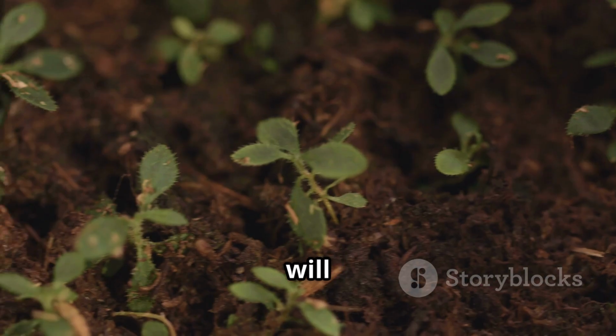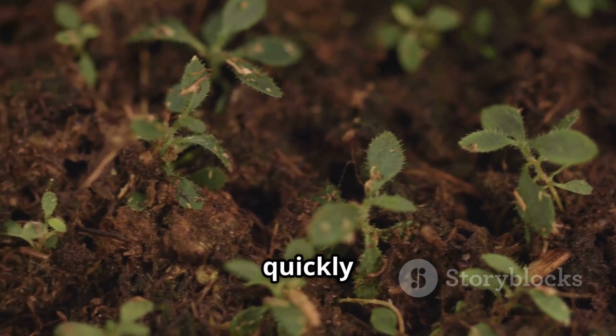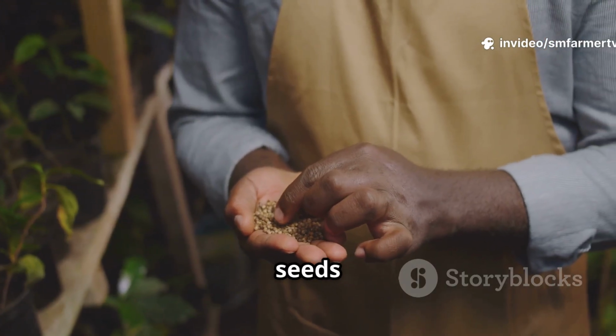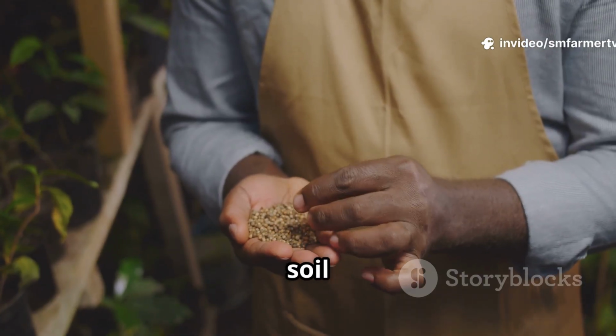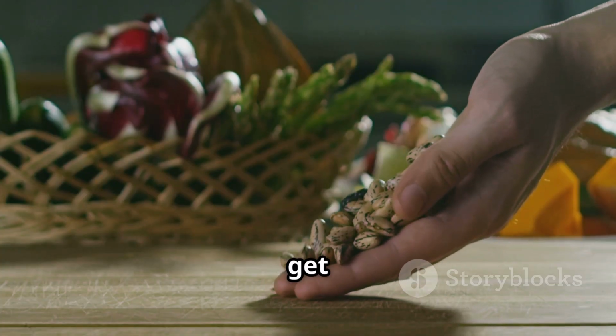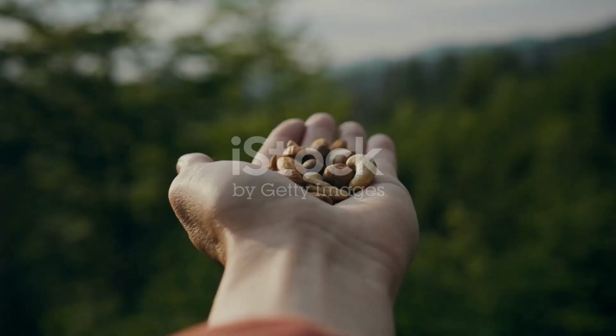Your seeds will love their new home, sprouting quickly and growing strong in this super soil. Now let's pick the perfect seeds for your garden. With super soil beneath them, you're set for super results. Ready to choose your vegetables? Let's get started and make this your best garden yet.